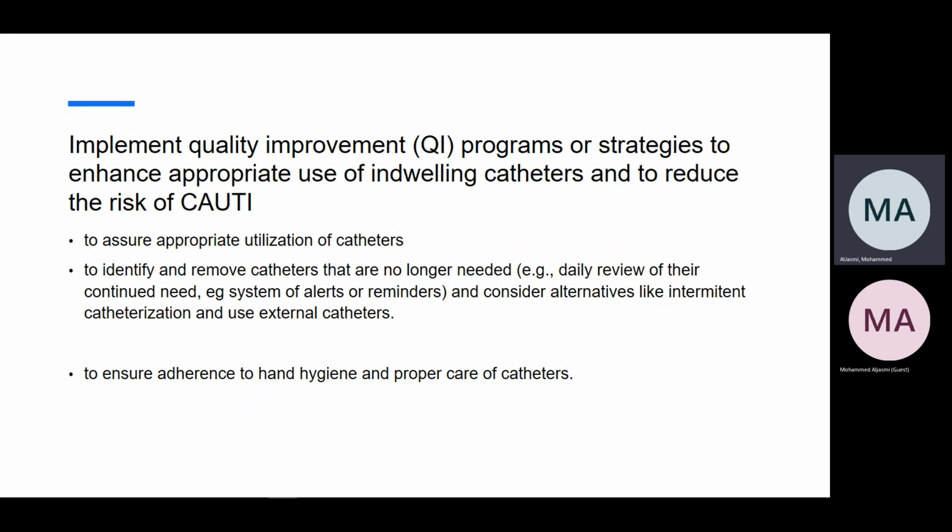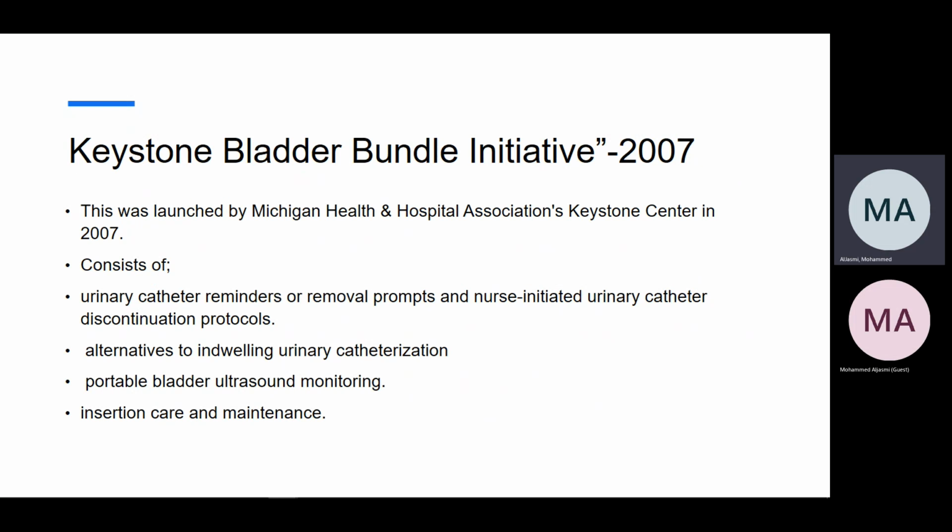This is one of the recommendations: to implement quality improvement programs in ICU to assure proper utilization of catheters, and to identify and remove catheters that are no longer needed. So you have to have a checklist, a daily assessment of whether you need the catheter or not, and you have to consider alternatives like intermittent catheterization or external catheters, and ensure adherence to hand hygiene and proper care of catheters.